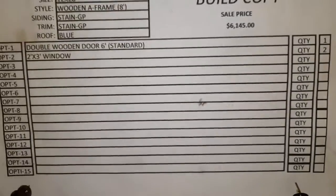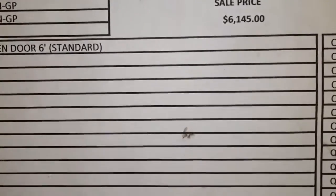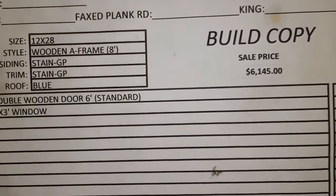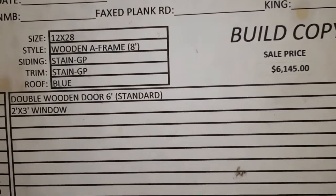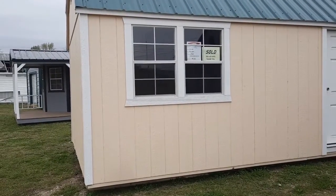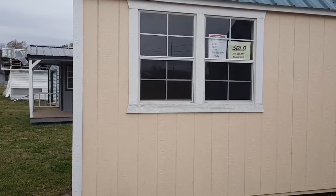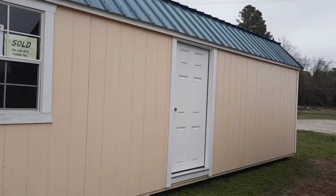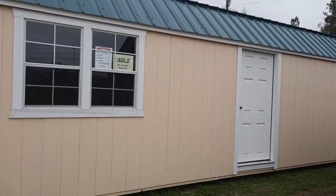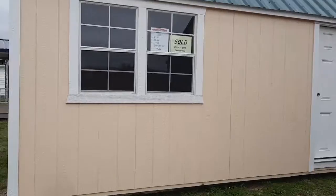This one here that we're looking at is a 12 by 28, and the sale price is $6,145. This one here sold. Looks like it's $10,200. It's sold. 12 by 28. It's got a side door. It's pretty big, so it's going to definitely be spacious in there. Let's see. Order at a discount at $9,700.